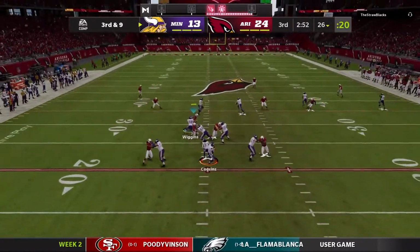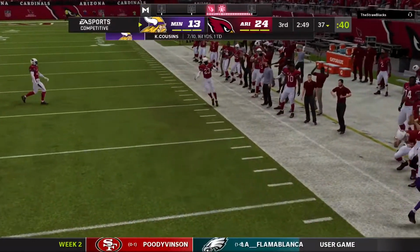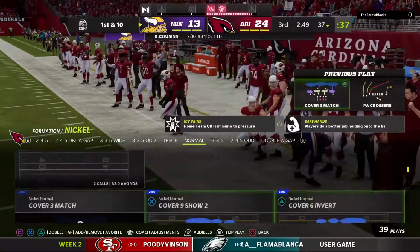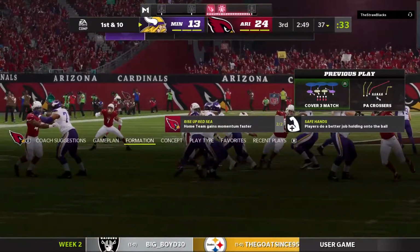They go play action. Cousins toward the sideline. Did he keep the feet in? Yes, he got them both down, says the side judge. And that's good enough for a first down.